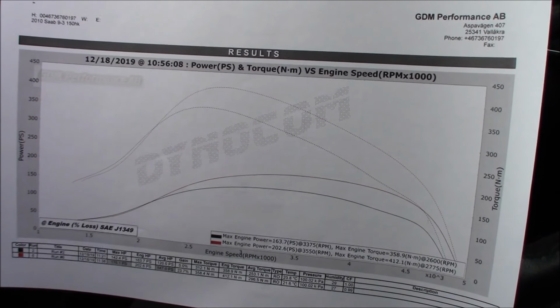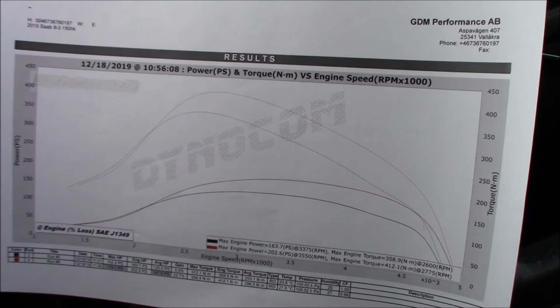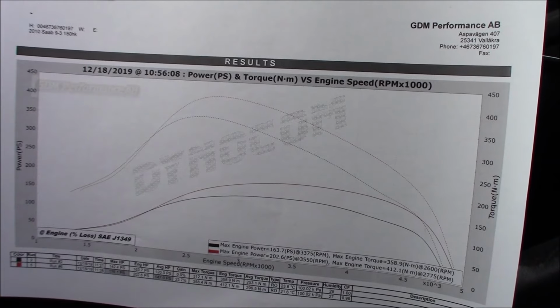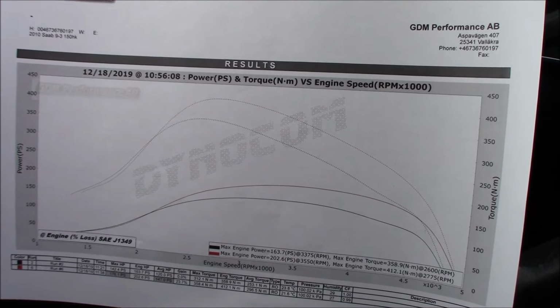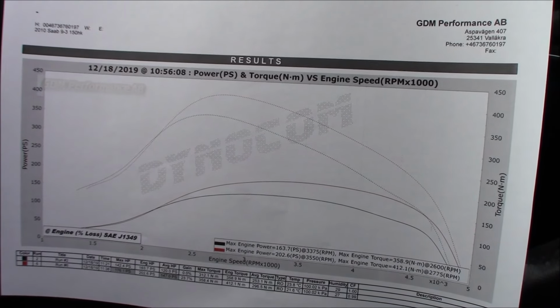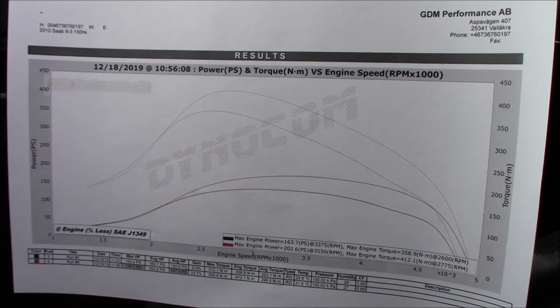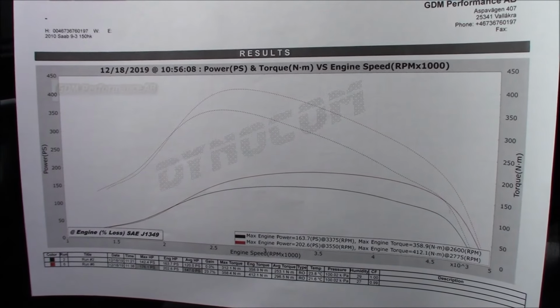It pulls much harder, it's more responsive, and as I was cruising along in sixth gear, I feel like it doesn't have to work as hard as it did before. So I think it will lower the fuel consumption as well. So I'm really happy about this. I'm going to continue now and drive the last part home.